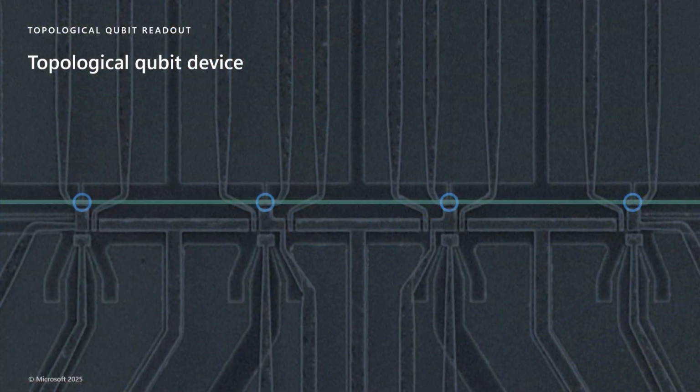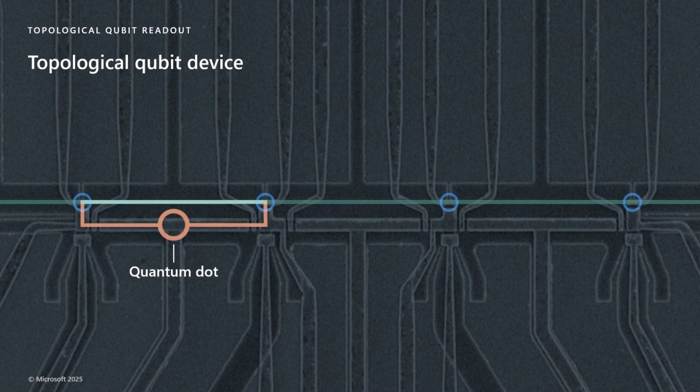We turn on a measurable difference between the even and odd states by coupling the wire to something called a quantum dot. This can be done with a digital switch. And when it's on, we can measure the topological charge accurately and quickly through its effect on the quantum dot.